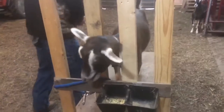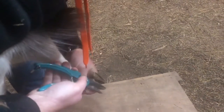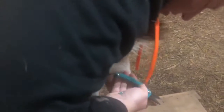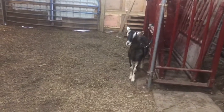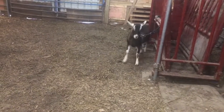All right, so we brought the goats back here. I'm gonna let them eat one by one so Tony can look at their hooves to see if they need trimming. As you can see, she's not waiting very patiently back here for her turn. But we're feeding them one by one. That way they'll stand a little better on the stand while they're getting their feet trimmed. Hopefully, well, at least that's the plan.